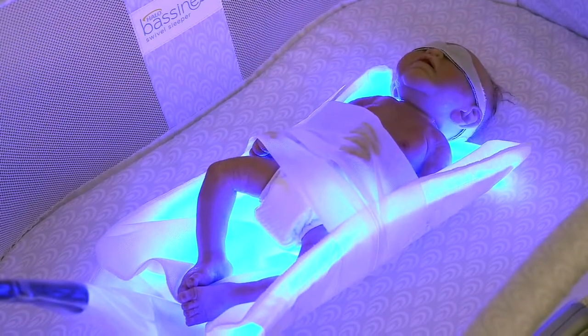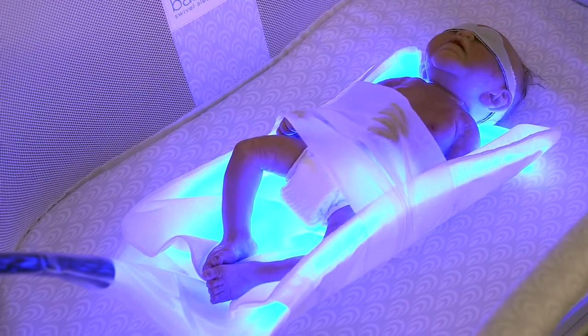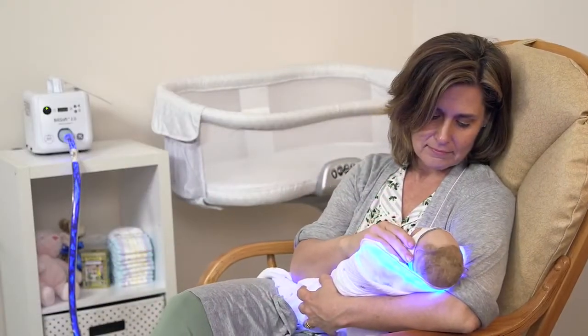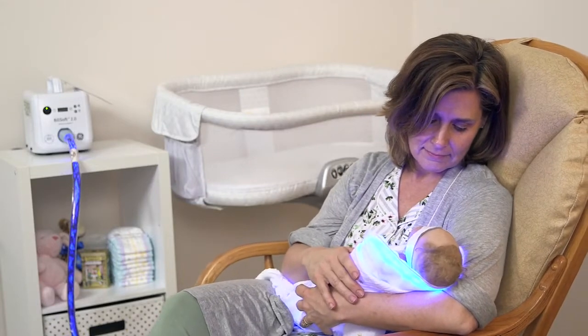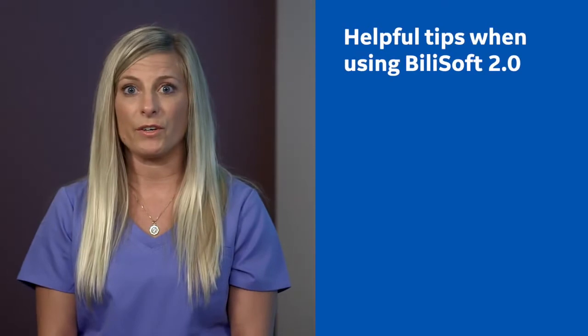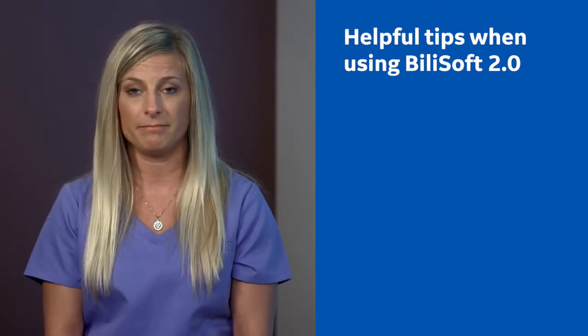The blue light provided by the device passes through your baby's skin and breaks down the bilirubin into compounds that your baby can more easily process into waste. Therefore, it is important to expose your baby's skin to as much of the blue light as possible. Before we begin, let's go over some safety and helpful tips about using the BiliSoft 2.0 system.